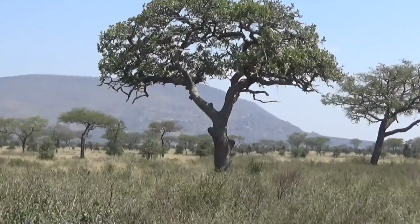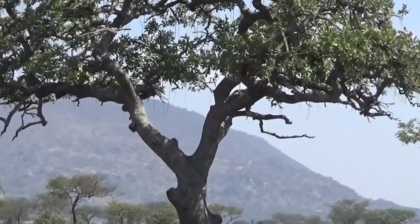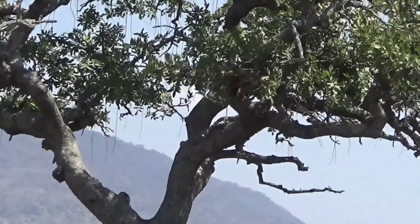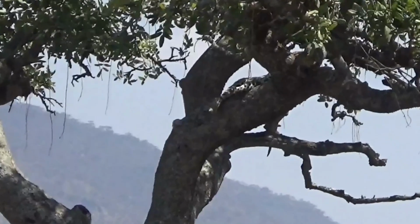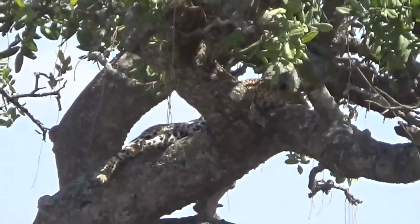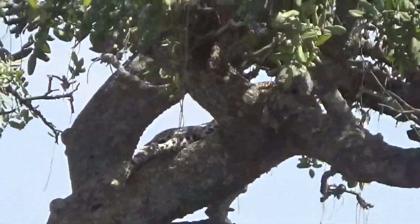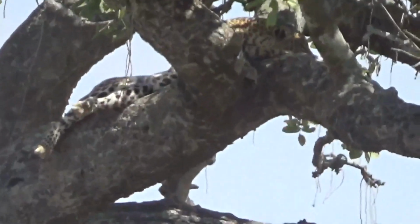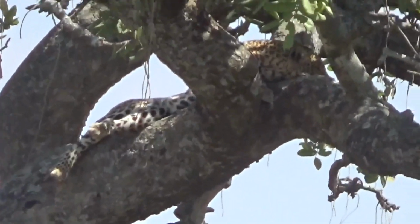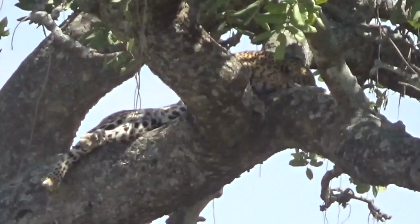Not only did we have that female leopard that was up in the tree that Thomas somehow spotted, and spotted is the operative word because it's a leopard. Now we also have this one, looks like a male, that was two trees over from the female that we saw.